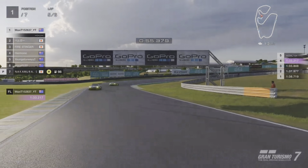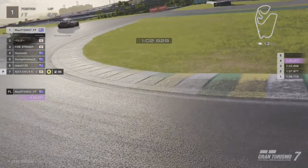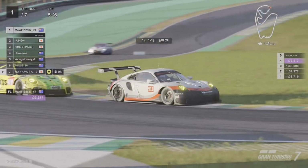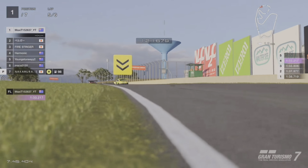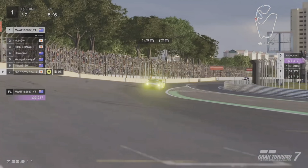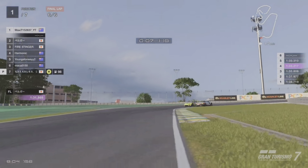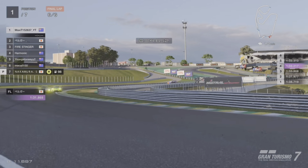But as we move on to lap 5 out of 6, it's myself and the yellow Porsche who've broken the gap to the 2 cars behind. And now I've just got to do a pretty good defending job on the last lap to hopefully come across the line to win. I'm holding the inside. He goes to the outside of the track, and I managed to stay ahead using the defensive line.